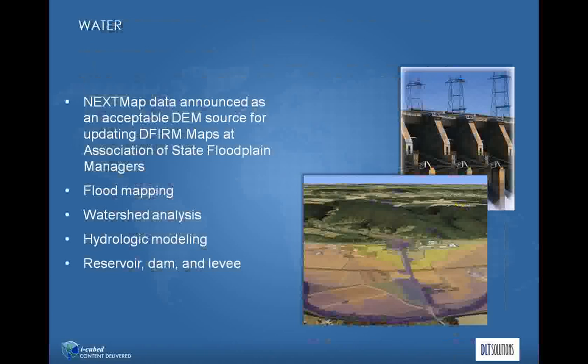One of the major applications for IFSAR data is proving to be water related. The NextMap data has been accepted by the Association of Floodplain Managers for use in updating flood maps, and there's a number of active projects that are currently underway in the U.S. Watershed analysis and other types of hydrologic modeling are also applications that are very well suited to this data.